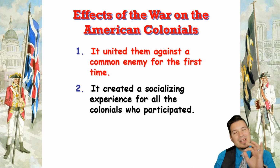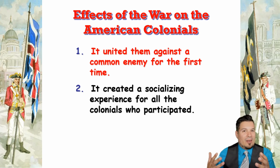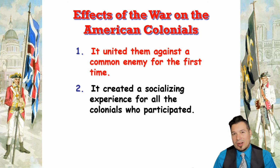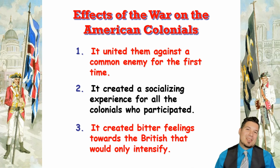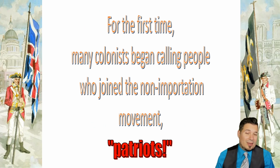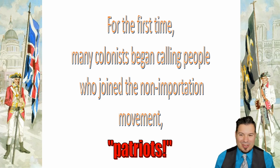It's going to create a socializing experience for all the colonials who participated, as now they felt like they've essentially grown up, and that they've socialized with other colonies as well, which is going to be a big deal. And it's going to create very bitter feelings toward the British that would only intensify throughout the years. So colonists aren't going to be happy with everything that's going on, and so of course, for the first time, many colonists are going to start to call people who join this non-importation movement, people who didn't want to pay taxes, patriots. And of course, we all know what's next.